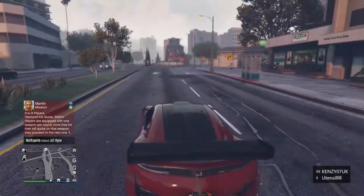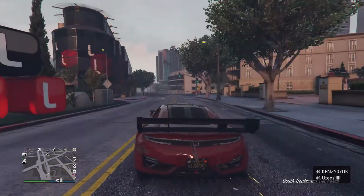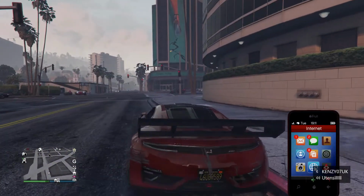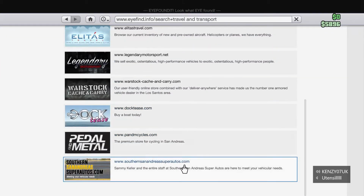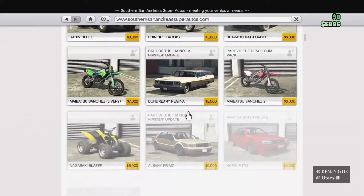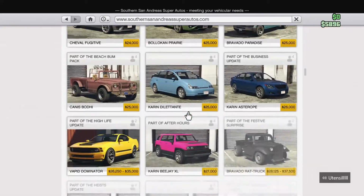But don't just buy it if you don't really want it. And it is only $95,000, so it's a good price. I'm now going to show you it on Southern San Andreas Super Autos. So sort by price, and it's at $95,000.